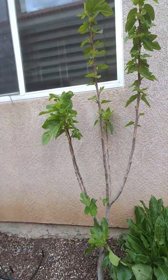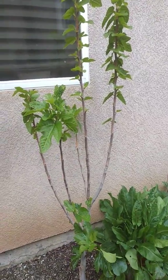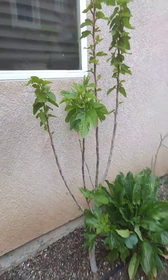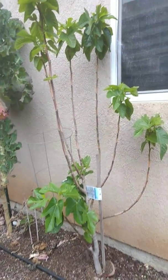So yeah, I want to move it away from the house because I don't want any root issues later on. And this is my other fig. These are both the Panache.